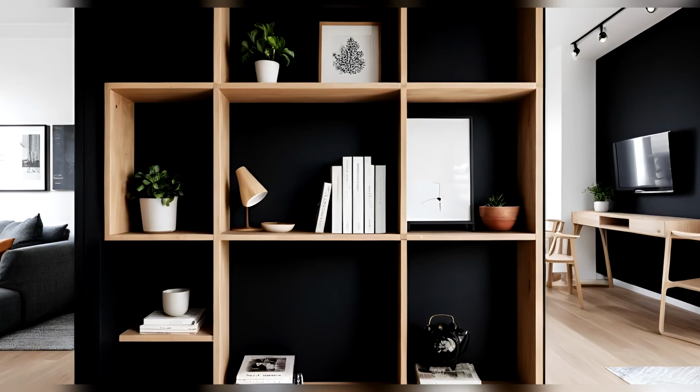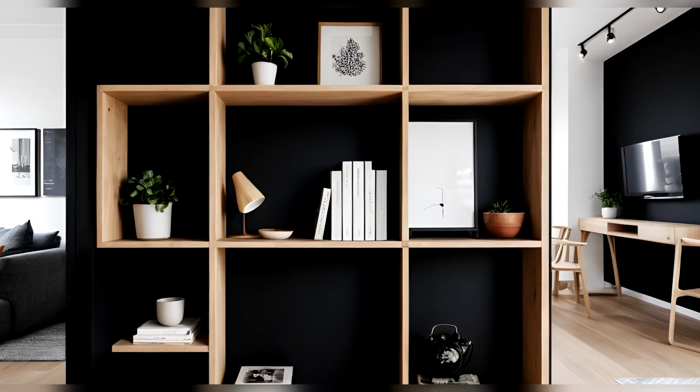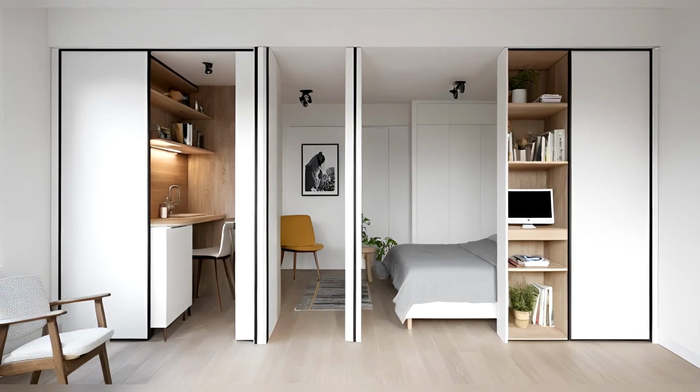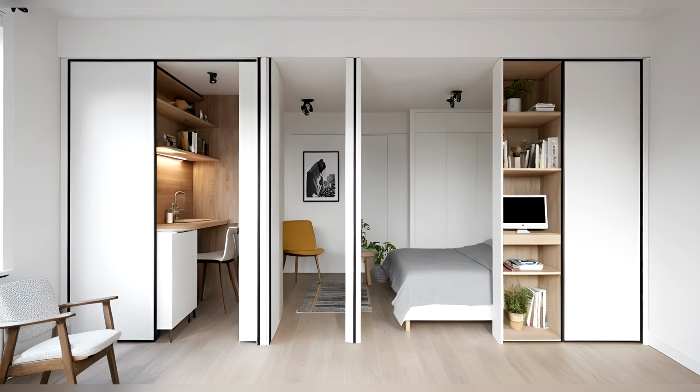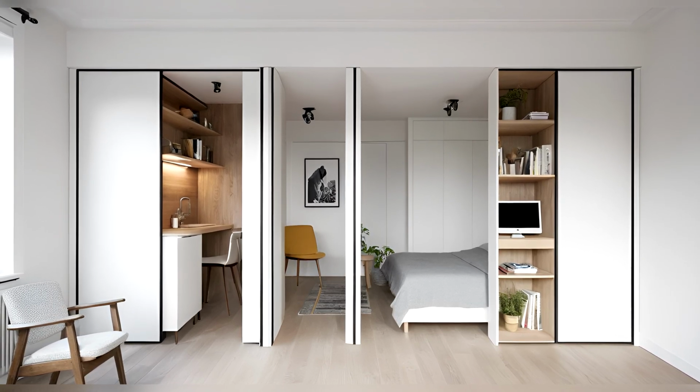Multifunctional furniture selection. When every square inch counts, opting for furniture that serves multiple purposes is key. Here is how to choose pieces that work double duty.